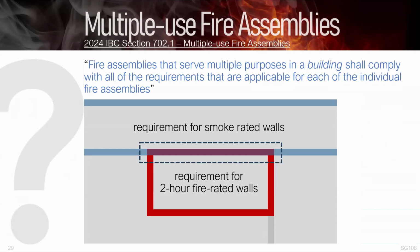Or the code says this one's more important in this case, this is more restrictive, so this is what we do, and we're not going to worry about the other. Well, this section of the code, which has been in there for generations, says exactly the opposite. And this is very, very important.